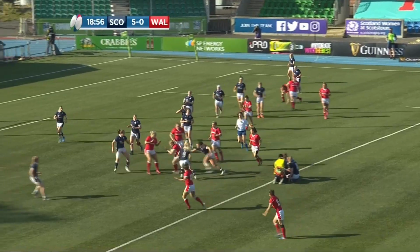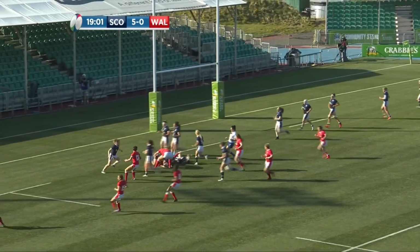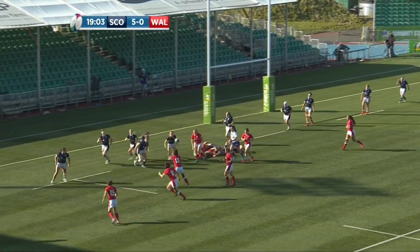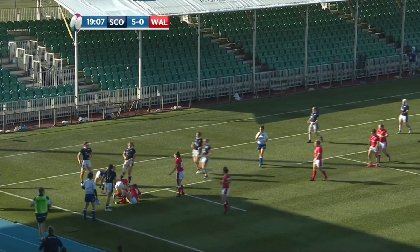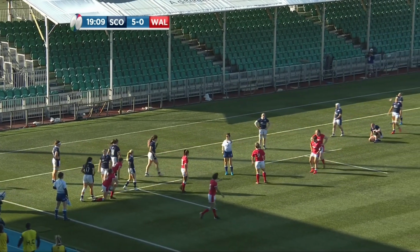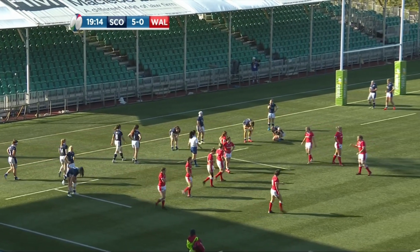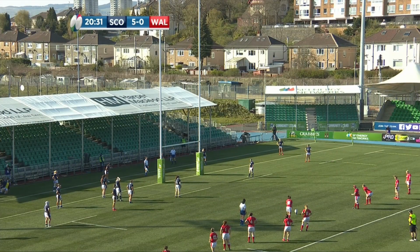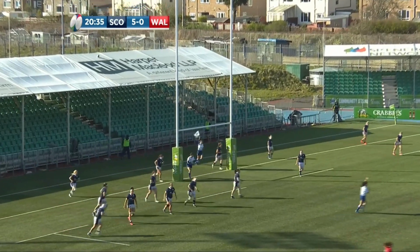Thomas, tip on for Wynne Davis, and she may have been there, but Hannah Jones has picked it up. Thought about the offload, then thought against it. Gemma Rowland whips the pass out. It wasn't meant for Jazz Joyce. It was meant for Catherine Lewis. Missed with her first attempt. This one is easy, but that wind has just picked up here at Scotstoun. But it's straight and it's true.